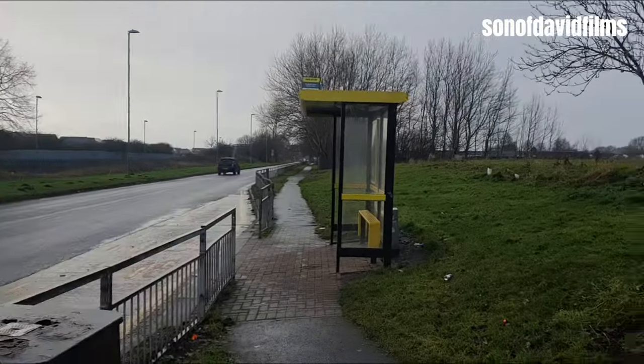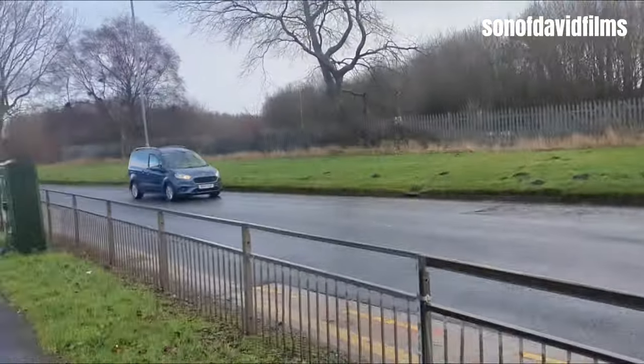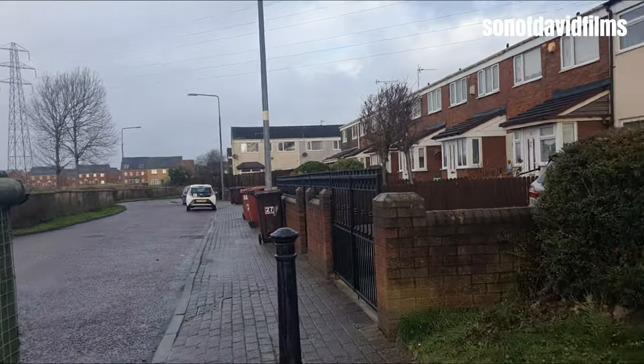So, that's my last bus stop. If I come into one going in the bus, I'm not going. But not in Liverpool.